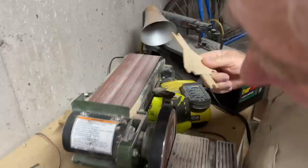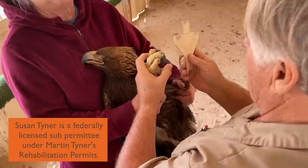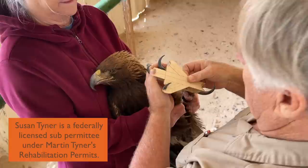So let's go see how that fits. All right. Hey, kiddo. Come here. Foot or two. Okay, sweetie. Let's move it a little bit closer here. Right in here. That should work okay. Hey, my baby. Okay. As long as your hip doesn't get in the way. Trying to keep it out of the way here.